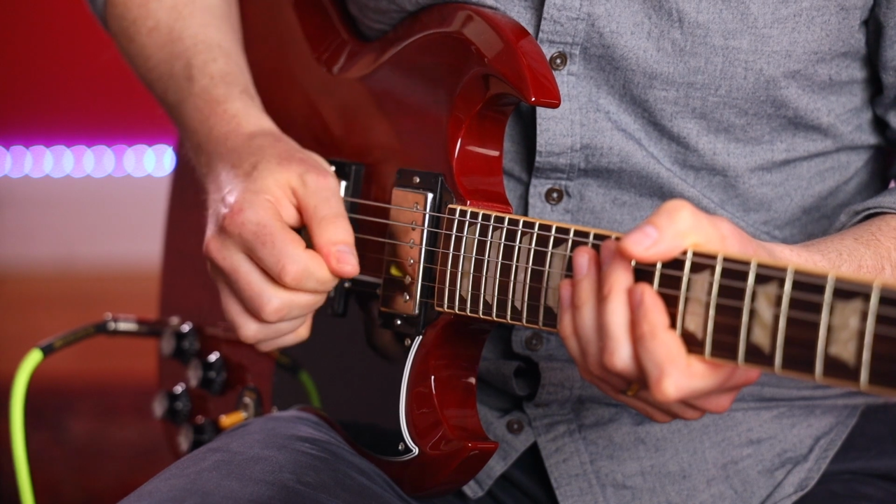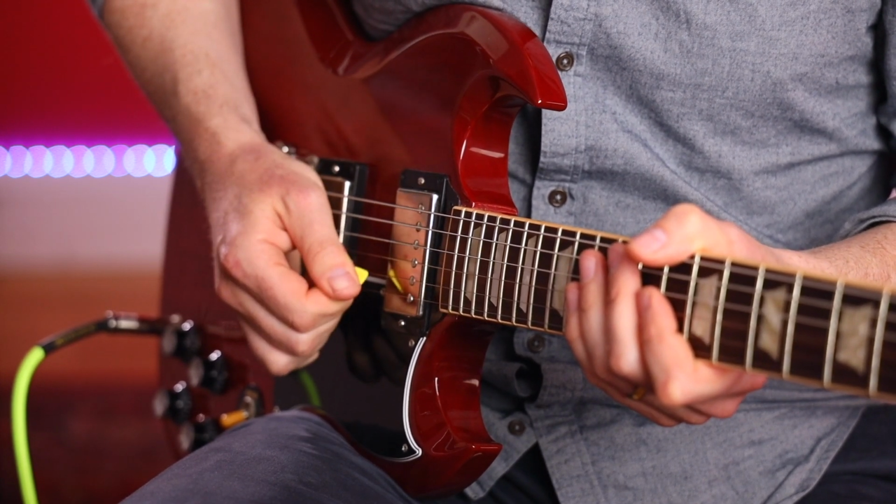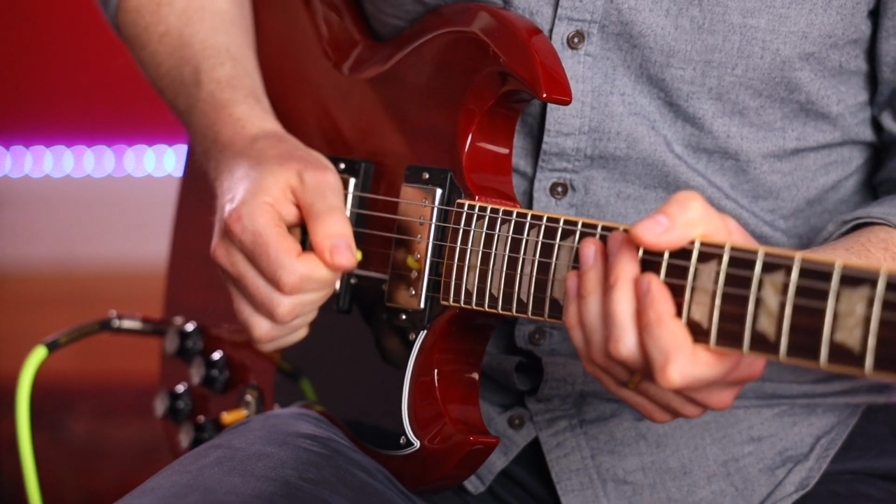And he also holds the pick in a very slightly different way, just to get this kind of pendulum effect when he picks. Rather than just a static movement like that, it's very much like this. And this is something that I'm sure in future lessons we'll talk more about in detail.